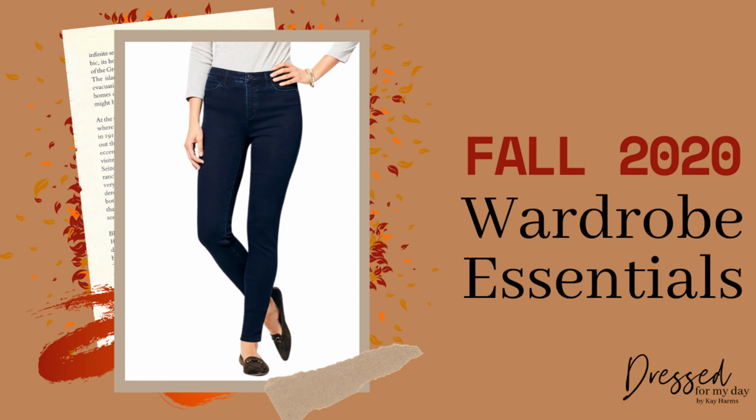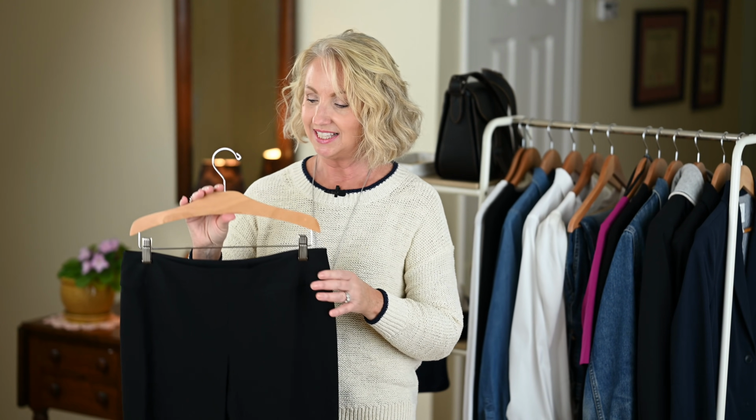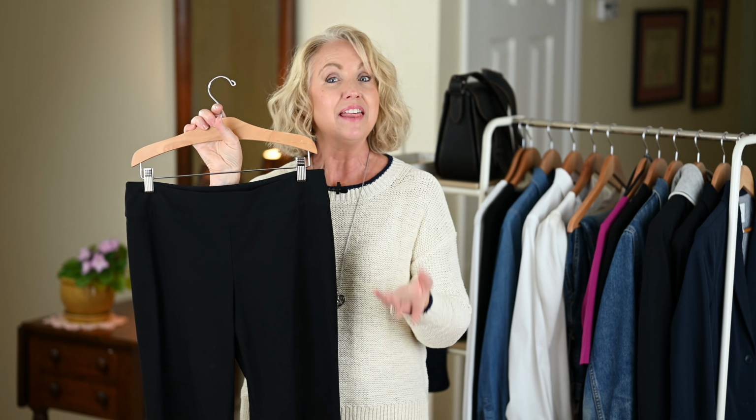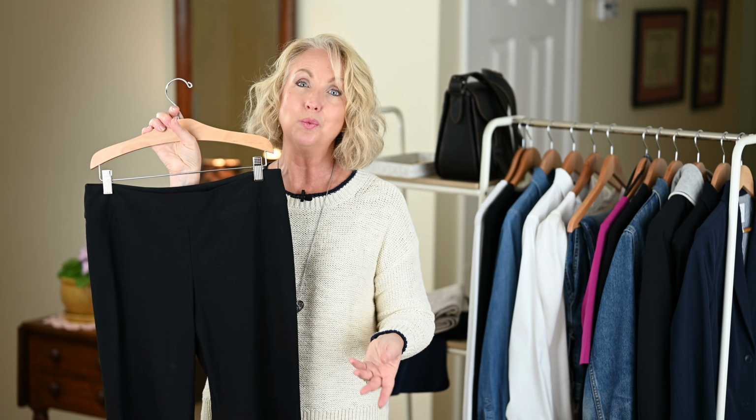These from Talbots are a little bit more classic. They're in a dark wash. They're just a classic skinny jean. Another longtime favorite of mine is these black pants by Nick and Zoe. I think every gal needs a pair of just nice dress slacks in your wardrobe.